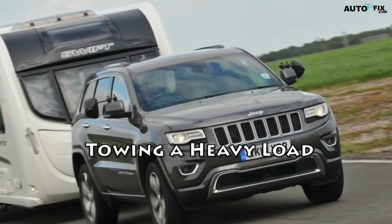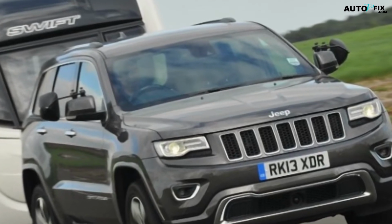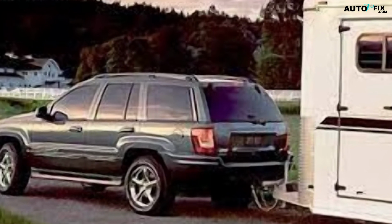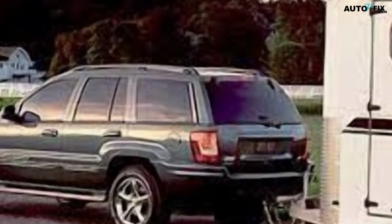7. Towing a heavy load. If you're regularly using your Jeep Grand Cherokee to tow a heavy load, this can also lead to transmission over temperature. Whenever possible, try to reduce the weight of the load you're towing so that your transmission doesn't have to work as hard. You should also have your Jeep's transmission serviced more often when you're doing a lot of towing.